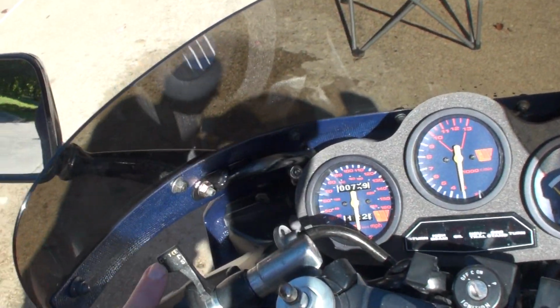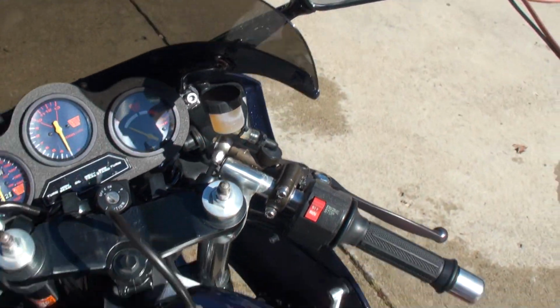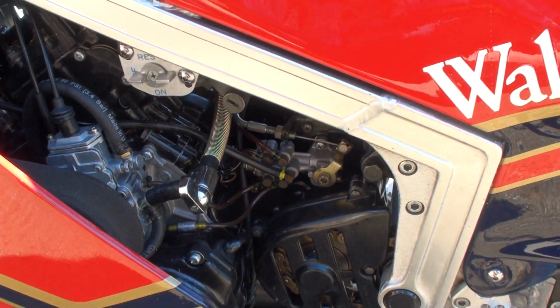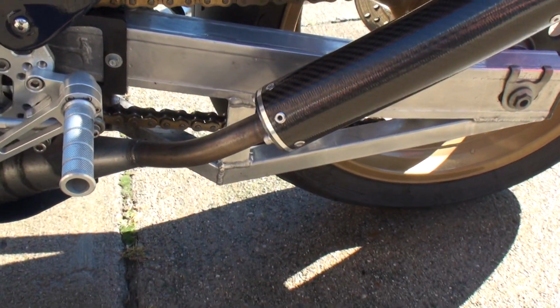I do have a new choke lever. I just haven't installed it, obviously. It's got the updated radiator. It's got the supplemental fuel petcocks. The updated calipers, wheels, underbrace swing arm.